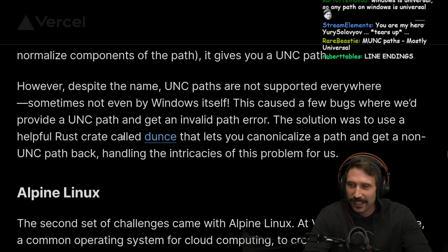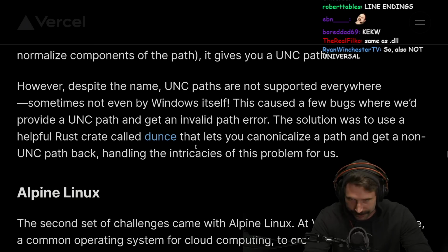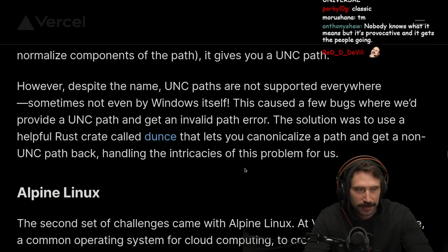This caused a few bugs where we provided a UNC path and got an invalid path error. The solution was to use a helpful Rust crate called dunce that lets you canonicalize a path and get a non-UNC path back, handling the intricacies of this problem for us.